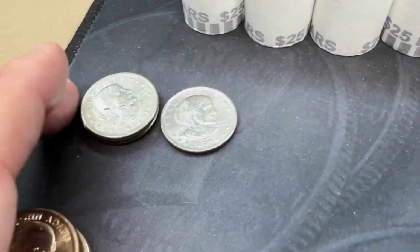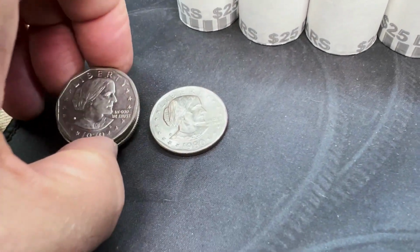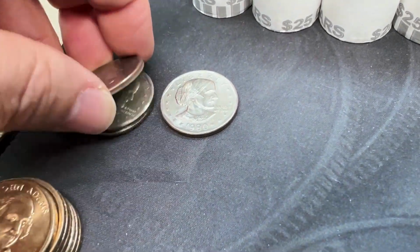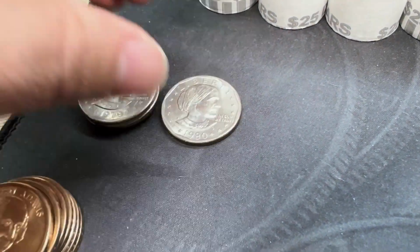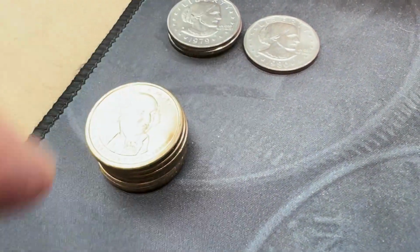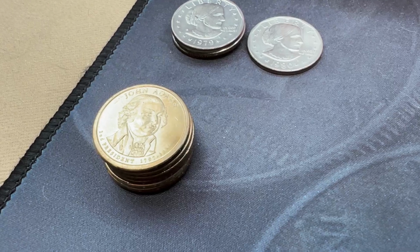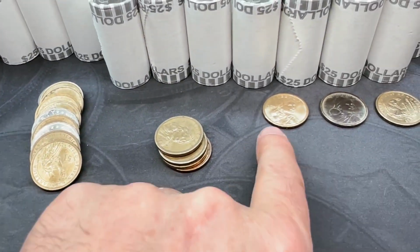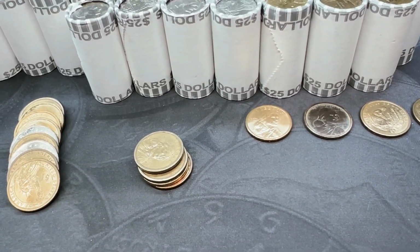And I'm just pulling my San Francisco Susan B's to see if any of them might be upgrades in the book. And so far we've got 3 San Franciscos and 180. And then here's everything that is BU looking that we'll check against our books by the end of the hunt. So with that, let's get back to these rolls. I'm just excited we did find at least 1 hole filler on this hunt.